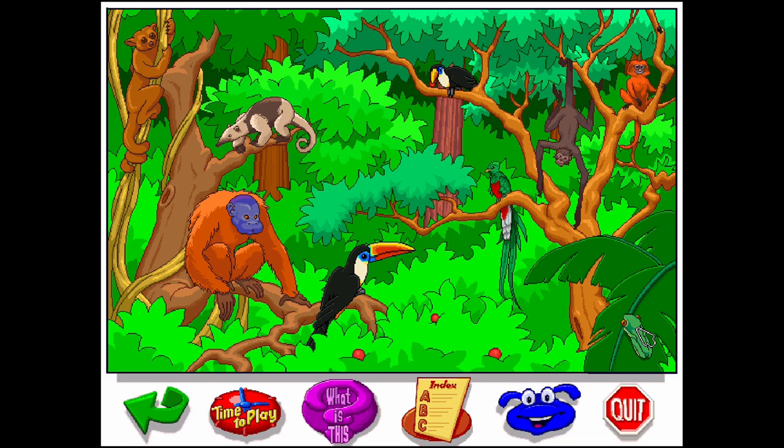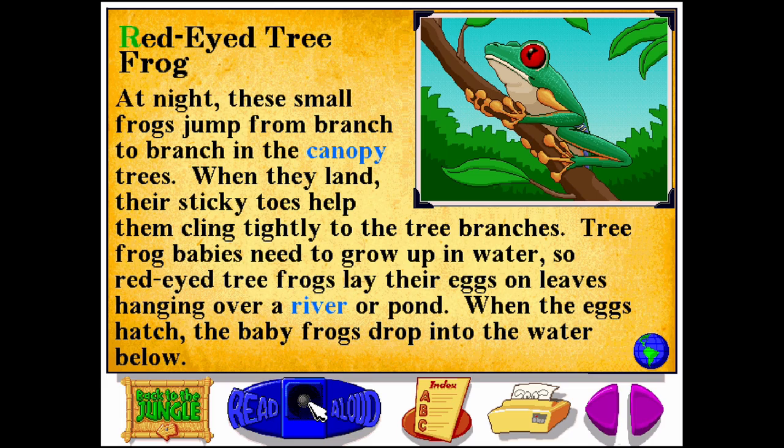Red-eyed tree frog. R-E-D-E-Y-E-D-T-R-E-E-F-R-O-G. At night, these small frogs jump from branch to branch in the canopy trees. When they land, their sticky toes help them cling tightly to the tree branches.